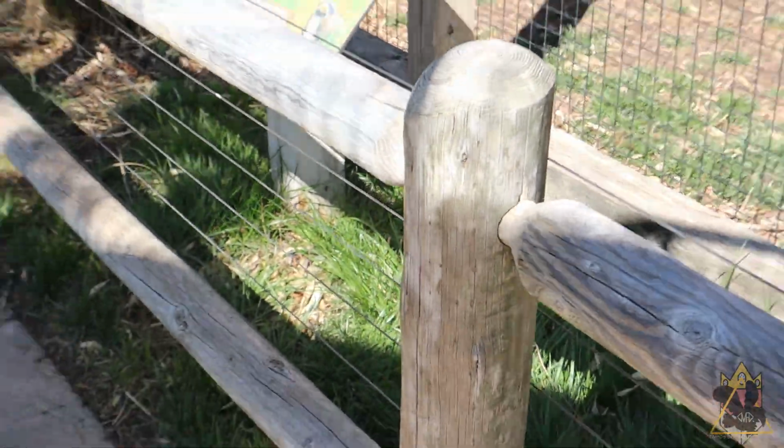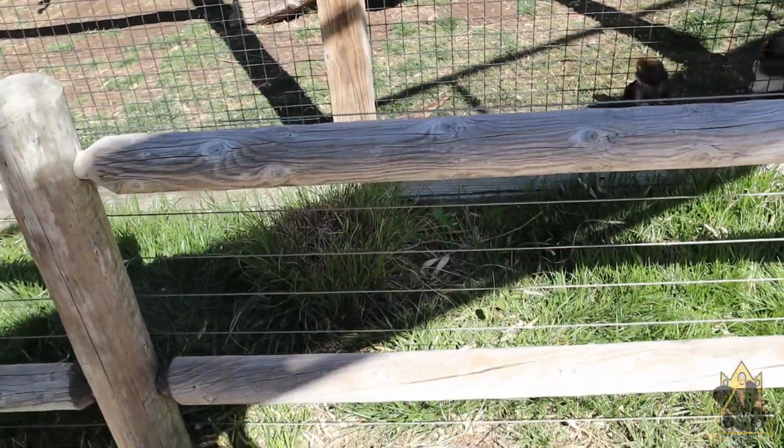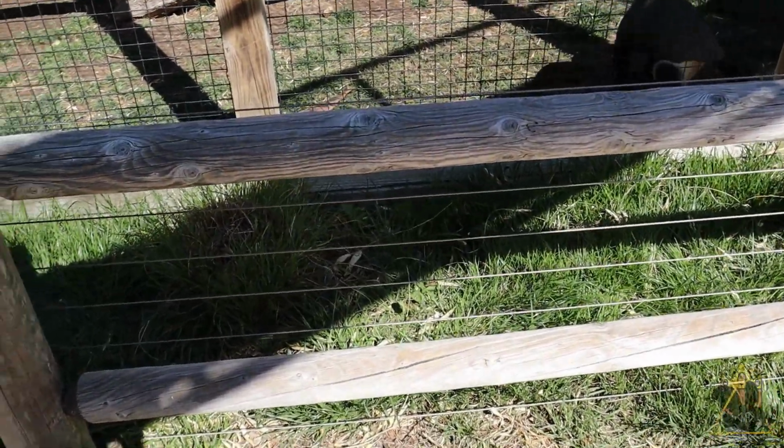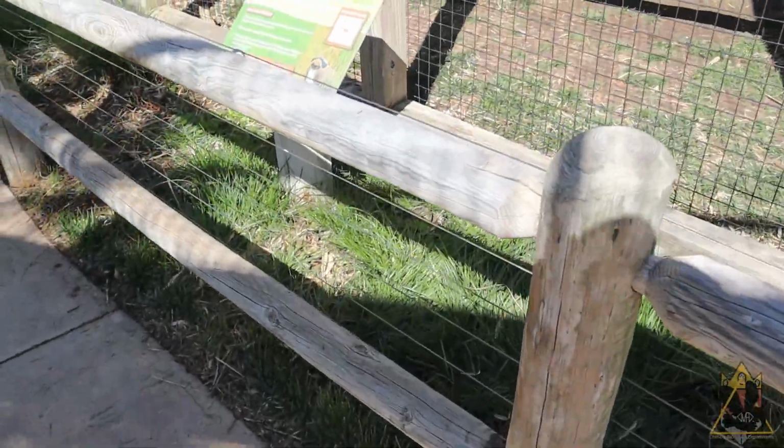Something that was being built when I worked here last summer was these cables on the fence, to keep people from climbing in and messing with the animals.